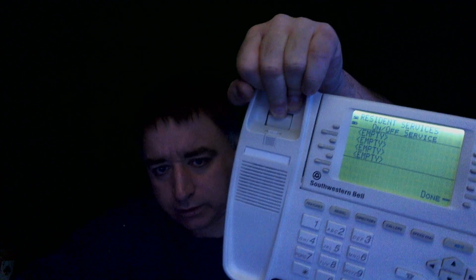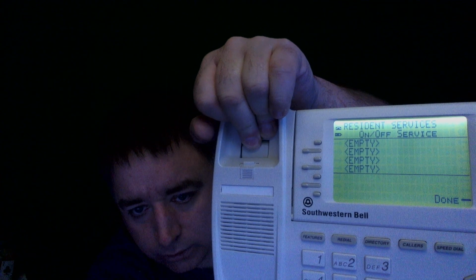So let's see, telephone options, date, time, setup. You can have it sync to the automatic caller ID that comes in, or you can do it manually. Resident services. Yeah, see, this is where it would store your Southwestern Bell services. Why do I keep turning that up? This is where you would find what services were loaded on the phone.